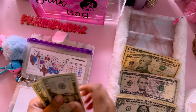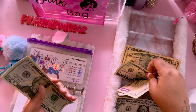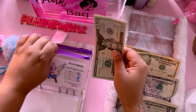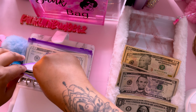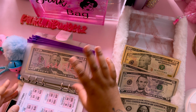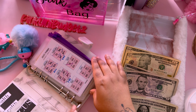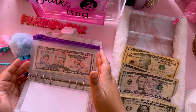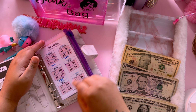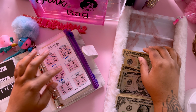And we're keeping 85 in March for the 2023 Fridays challenge. So we're gonna keep that in here like we've been doing every month. So that is good. I always like to push it forward too, which is really a good feeling. So we're kind of ahead of the game.